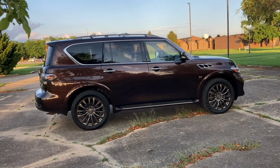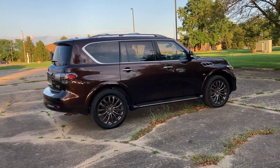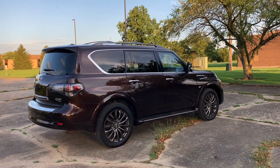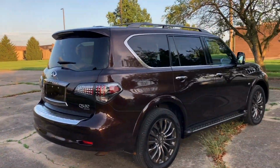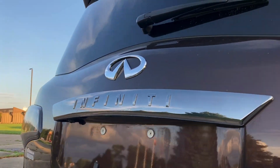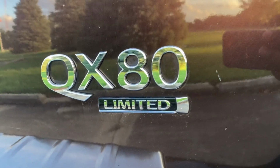If you're located in the North American region, the shape might remind you of a Nissan Armada. If you're located elsewhere in the world, you're more likely to refer to this as a Nissan Patrol, and you'd be correct on both accounts. In select markets though, Nissan offered the same vehicle as a different model called Infiniti. So this is an Infiniti QX80, and this one here is a limited edition.